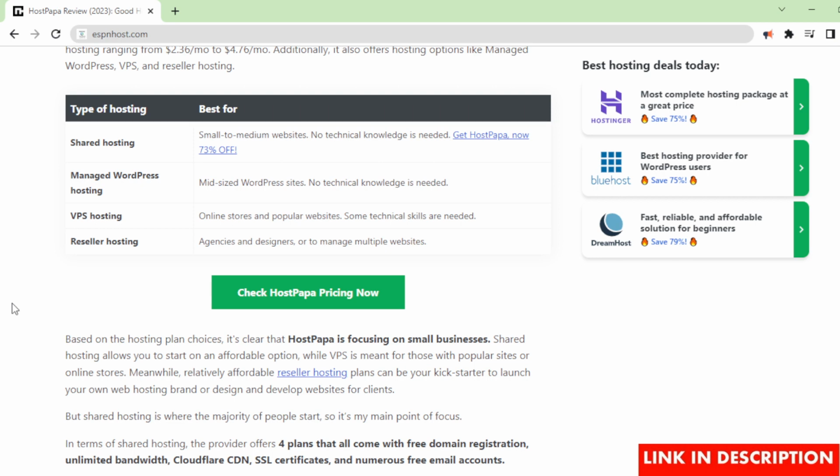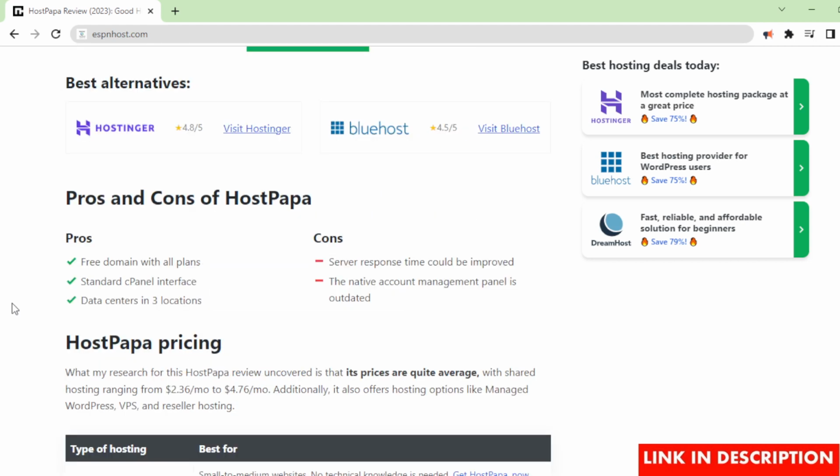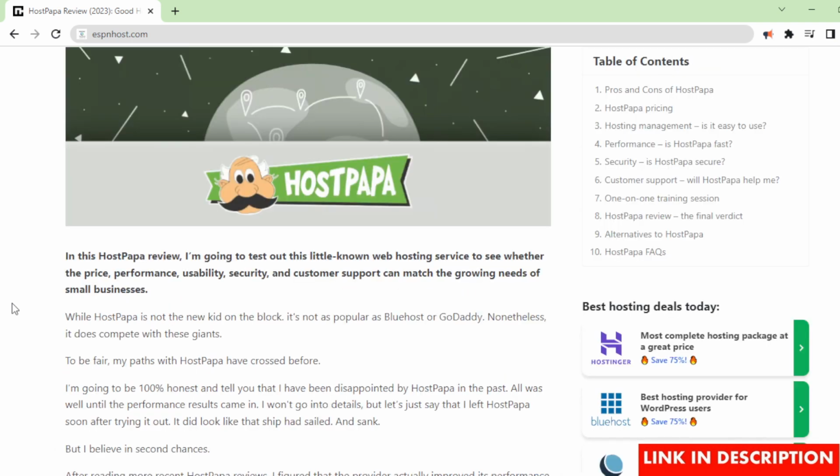But shared hosting is where the majority of people start, so it's my main point of focus. In terms of shared hosting, the provider offers 4 plans that all come with free domain registration, unlimited bandwidth, Cloudflare CDN, SSL certificates, and numerous free email accounts.